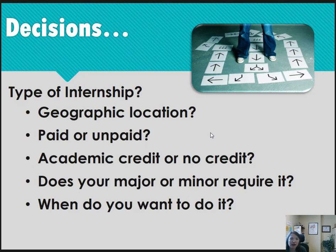So maybe you're working in an unpaid internship that could be 20 hours a week or something, and then you could also work somewhere else to help supplement your income.